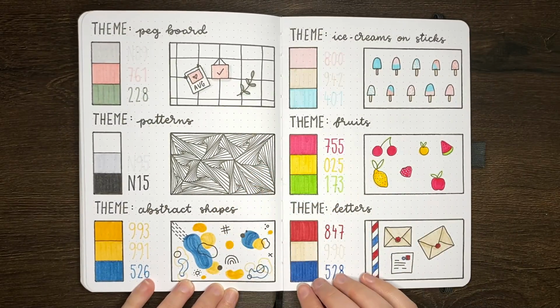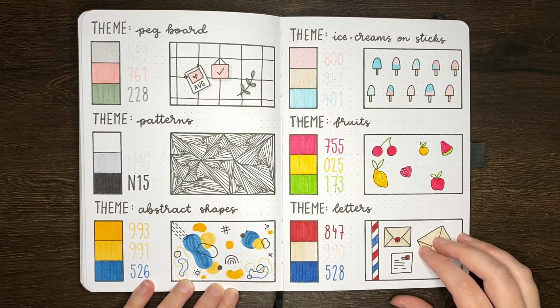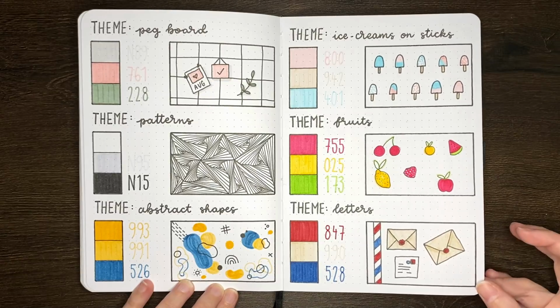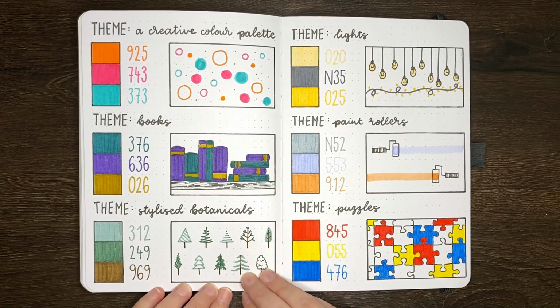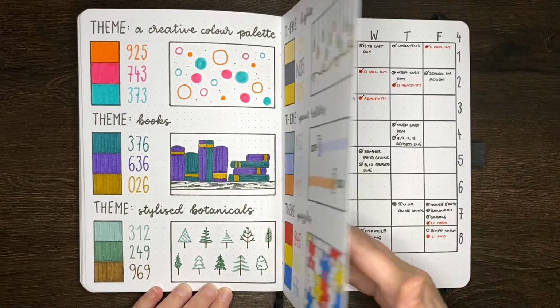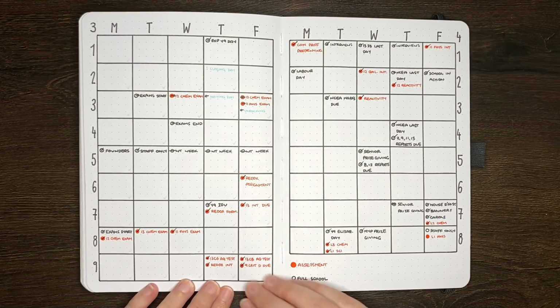We had the spreads that were dedicated to a theme ideas video, and this one in particular were simple theme ideas. So we had 6 here and 6 here. We're then into my teaching related stuff.